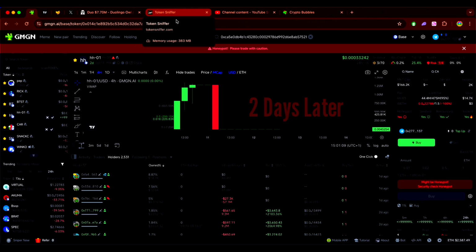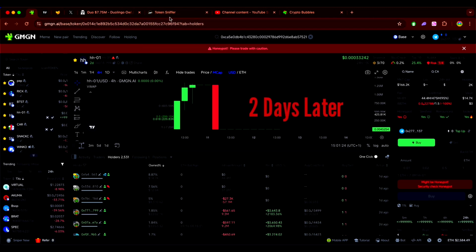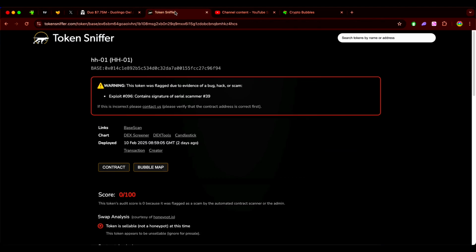So I'm going to be showing you what you need to be looking at. Every coin that you want to buy, you have to make sure you look at those serial codes that are not in the contract, because once they're in there, you are likely going to lose your money after buying the coin.